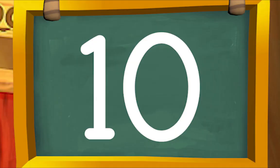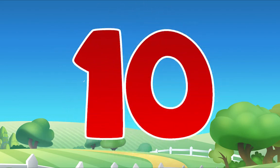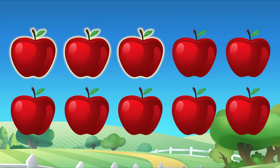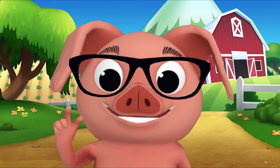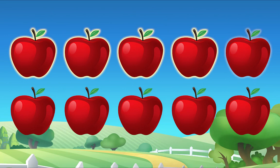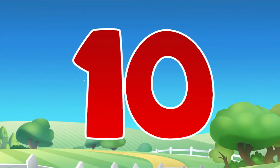Today's number is 10. Let's explore the island and count together. Let's count together. 10. There are 10 apples. 1, 2, 3, 4, 5, 6, 7, 8, 9, 10. Now count them with me. 1, 2, 3, 4, 5, 6, 7, 8, 9, 10. How many apples in all? 10. Yeah.